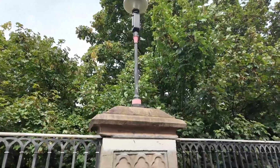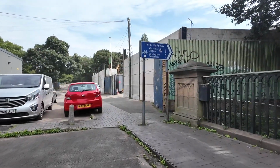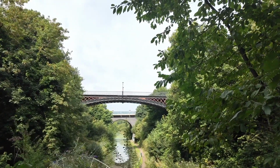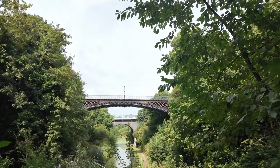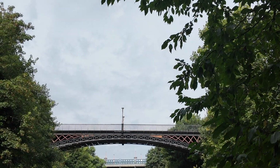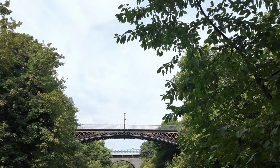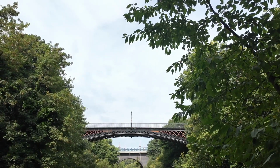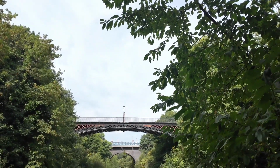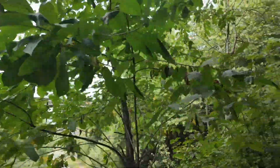There's the original lamps on top of these pillars. Across Galton Bridge, there's a bit of a walkway down by the side, just off Galton Bridge, and as you can see, we've got a bit of a view of the bridge. This was probably the largest single-span bridge in the world when it was constructed. The other bridge beyond that is a railway bridge. I think it was built originally for the Stour Valley line.